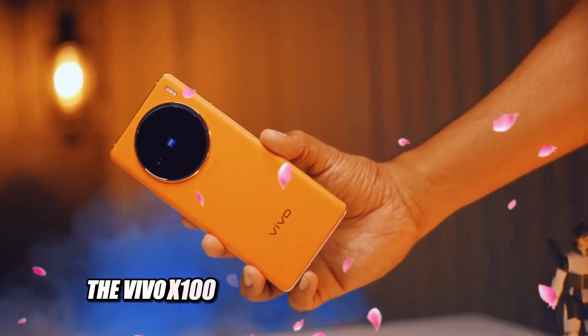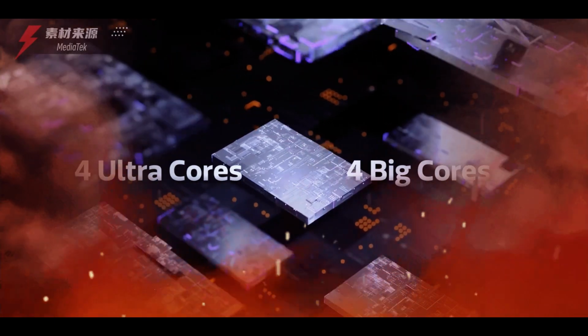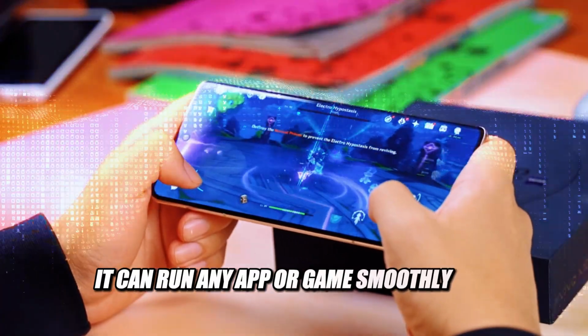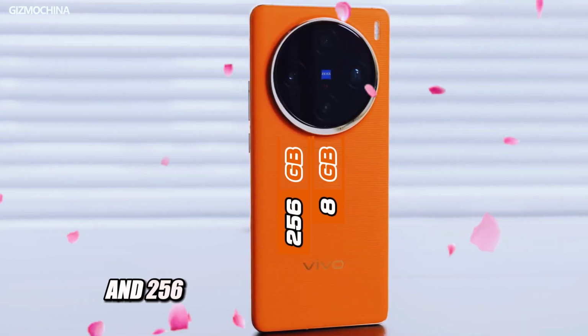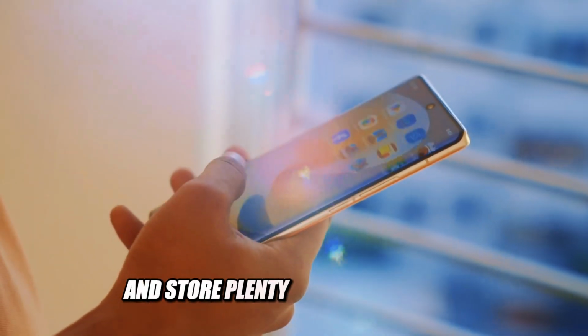The Vivo X100 Pro has a MediaTek Dimensity 9300 processor, which is one of the most powerful and efficient processors in the market. It can run any app or game smoothly and without lag. The Vivo X100 Pro also has 8GB of RAM and 256GB of internal storage, which can handle multitasking and store plenty of files and media.